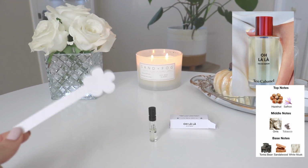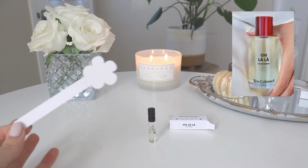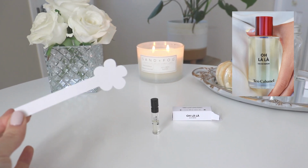So this is probably my top recommendation from today's video, but again, it's very subjective. It's just because I really love those lipsticky, powdery fragrances. This is Ulala from Teo Cabanel.